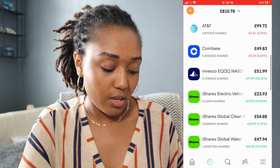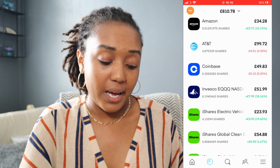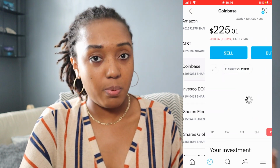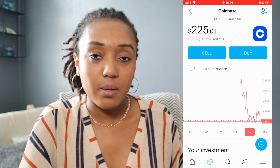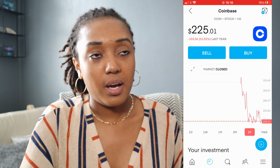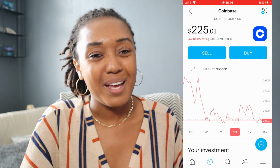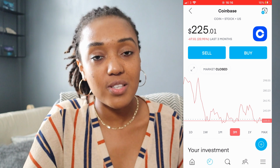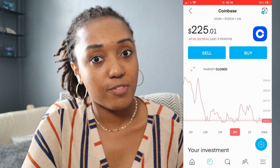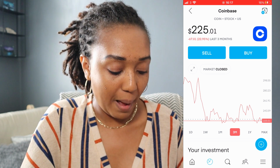I bought Coinbase last month, so you wouldn't have seen this in last month's portfolio. It's currently down by 0.2%. But a couple of days ago, that was up by about 30%. So I didn't buy Coinbase when it initially IPO'd. I generally don't like to purchase stocks when they've just hit the market for public offering, because I personally think a lot of times they come onto the market overvalued, especially if they have a big name already. And yeah, that's pretty much kind of what happened with Coinbase.